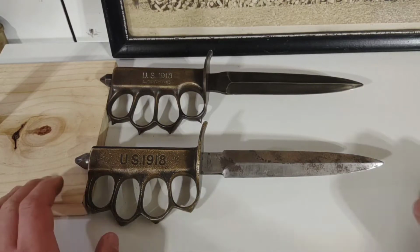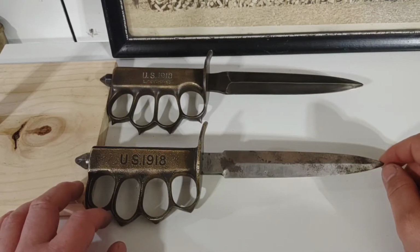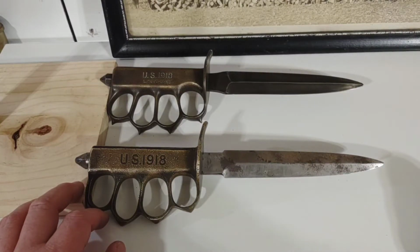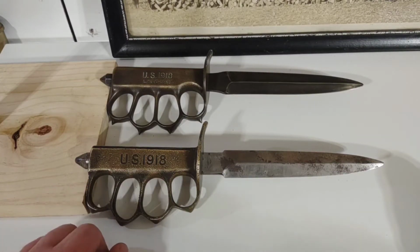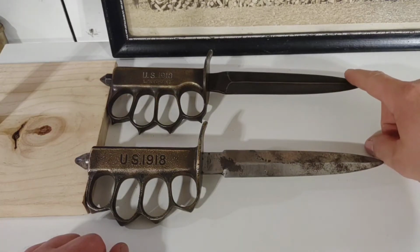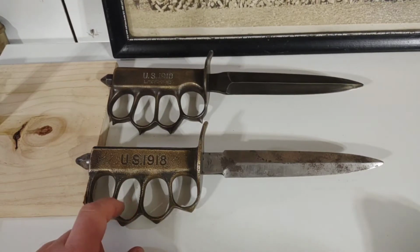So yeah, that's just a quick breakdown of the differences between the French-made Au Lion 1918 Mark I trench knife and this American-made LF&C 1918 Mark I trench knife. Like I said, if you want a bit more on how the knife came about, its development and production numbers, I did a full video on this guy a while back, so I'll link it at the end of this video if you're interested to give it a watch.